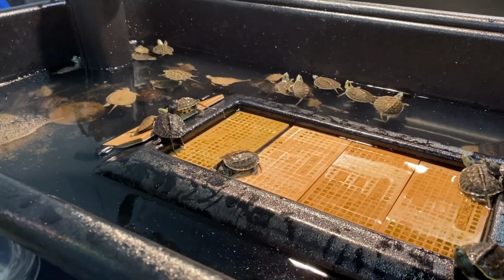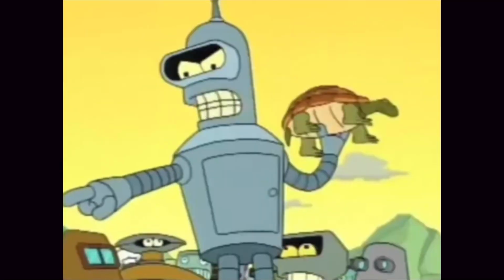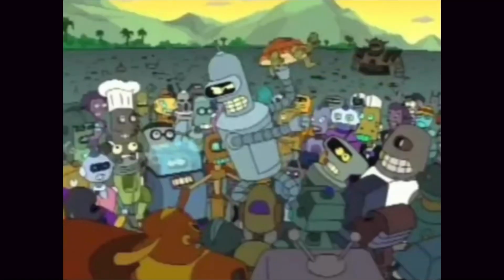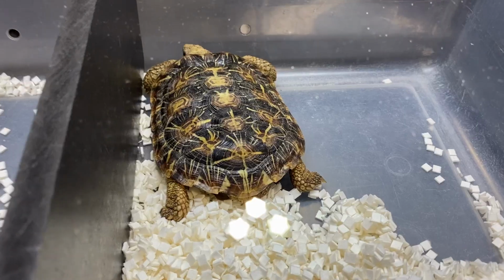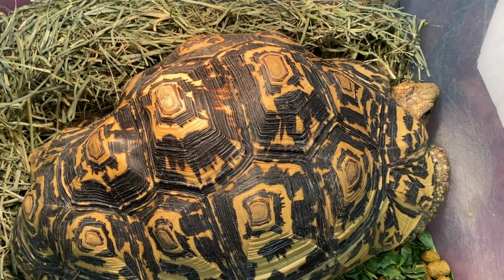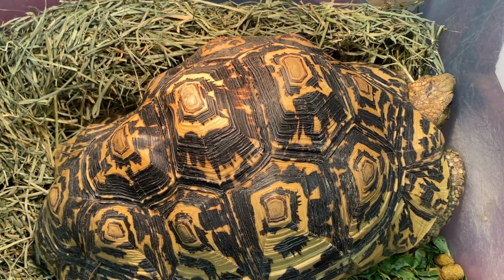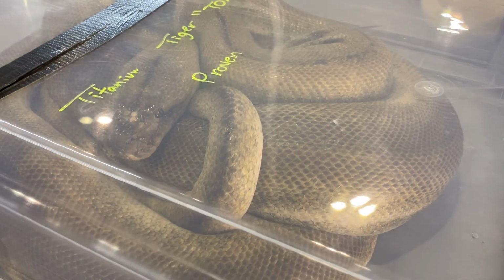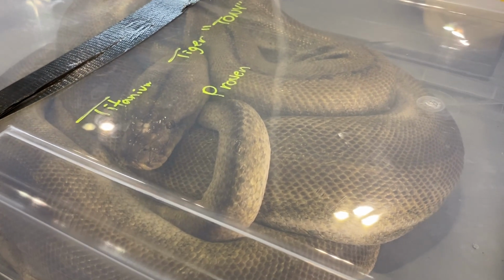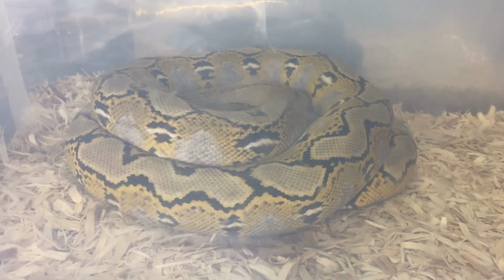Also, honorable mention, we have to give a shout out to the turtles over here. No one insults the turtles! They had a star tortoise up for sale and a giant radiated tortoise, which wasn't for sale, but it was an educational ambassador.